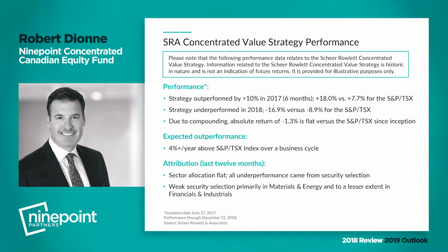Turning to slide 7. The SRA Concentrated Value Strategy commenced on June 27, 2017, and had a great 6 months, as the strategy outperformed the market by over 10%, generating a return of 18% versus 7.7% for the index.